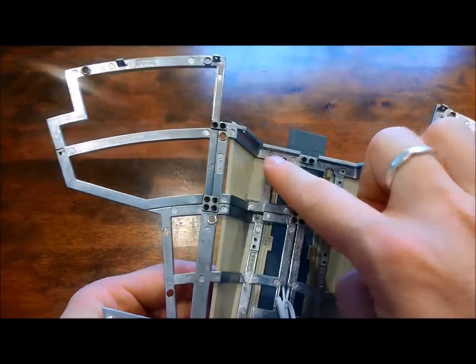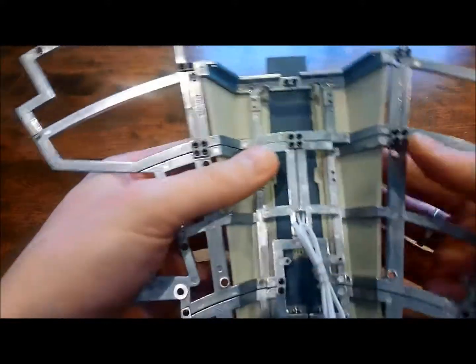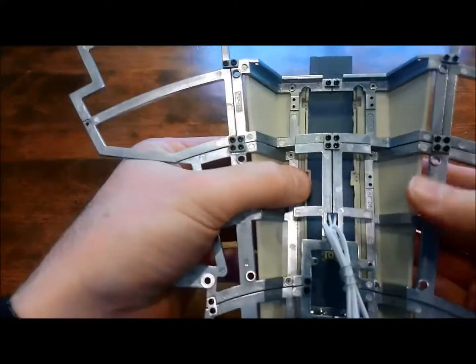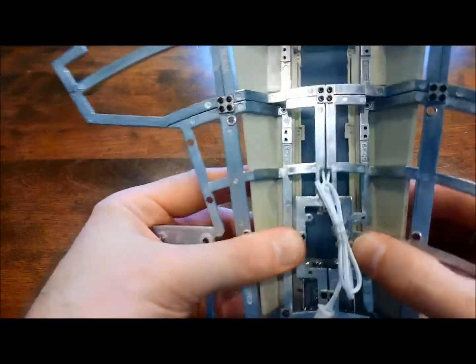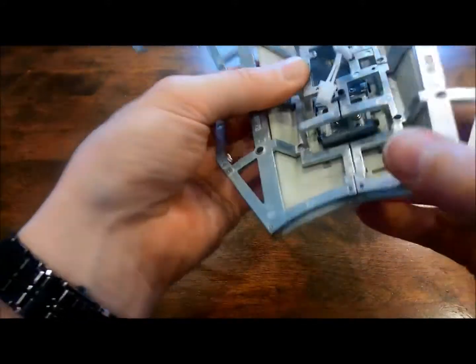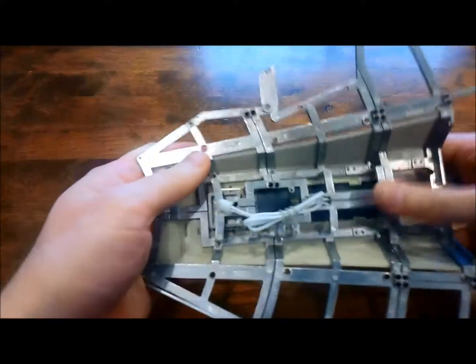These here are already flush. Well, this one's a little bit off, but when I give it a push, it comes together. But these two down here, especially these ones all the way at the back, man, they're not even flush. What the fuck? God damn it.